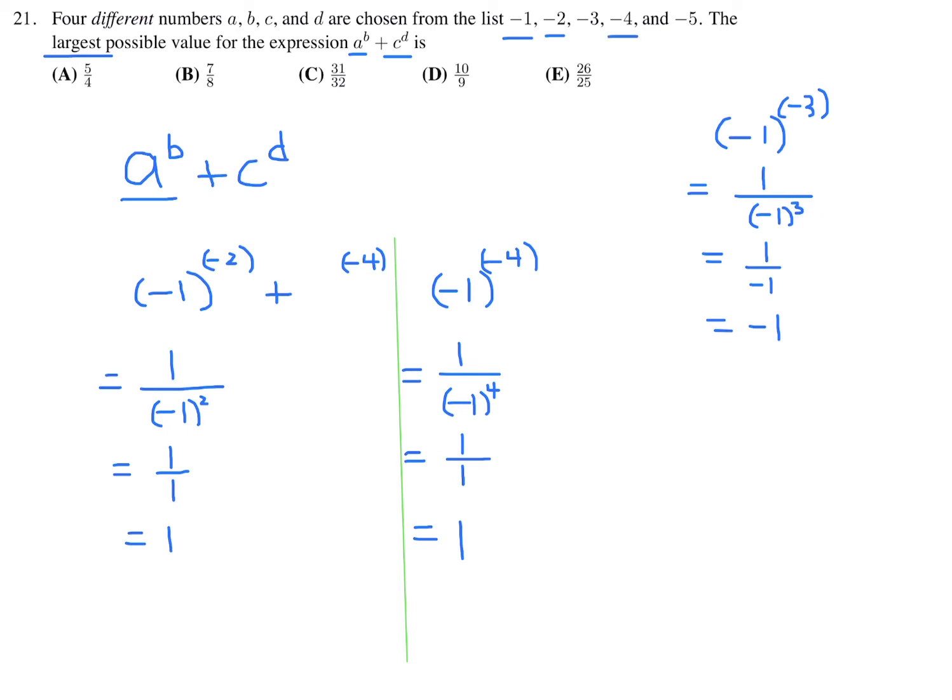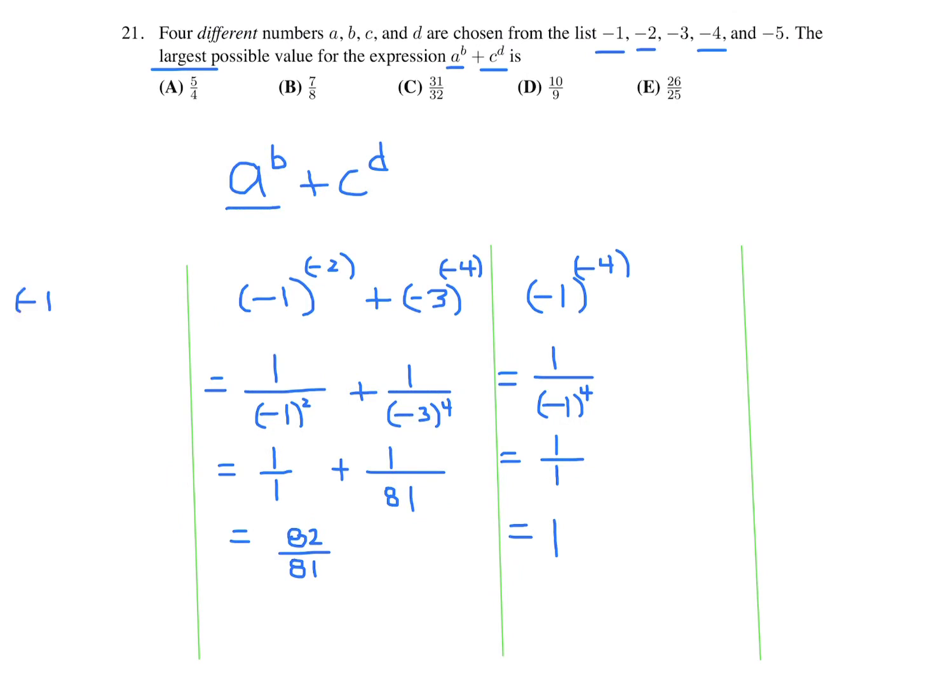So there you go. Now I just have to do this twice, once for -3 and then once again for -5. So let's just do it for -3. That will be -3 to the 4, and this looks like -3 to the power of 4 is 81. So this will be, if you add 1 plus 1 over 81, that looks like 82 over 81.